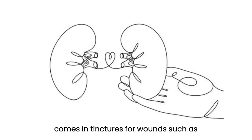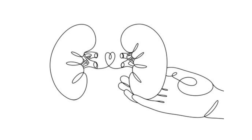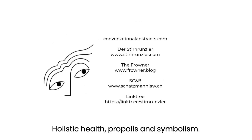Propolis comes in tinctures for wounds, as well as drops and capsules for ingestion. Now available in most pharmacies and drugstores. Holistic health, propolis and symbolism.